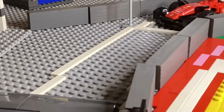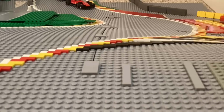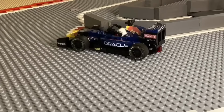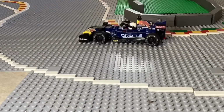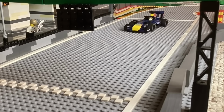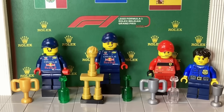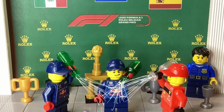Alonso makes his way out of the first corner and he's only a couple of car lengths behind. Fernando Alonso is going to make that a little bit tough by getting past. Charles Leclerc pulls out from behind the Alpine, does snatch back that fifth place from Fernando Alonso. So it's all well that ends well for Charles Leclerc. It's all well that ends well for Max Verstappen, who's sliding his way out of the final corner and taking the line, winning the Belgian Grand Prix.